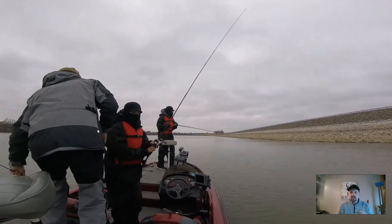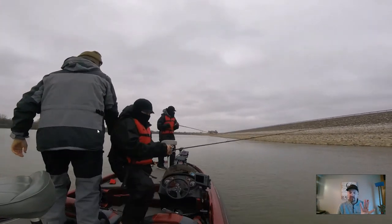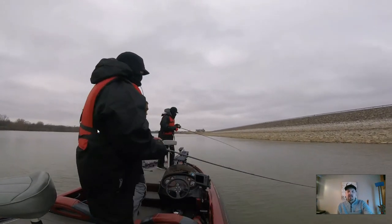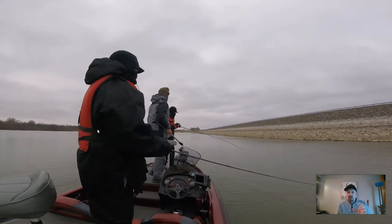Here it is, a couple casts. Nick Kyle just lost 3 fish. See, I'm trying to make sure they're not reeling too fast, and they're going to pull those small hooks out of that fish.